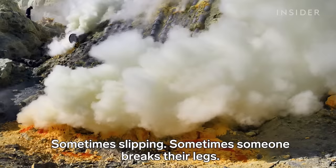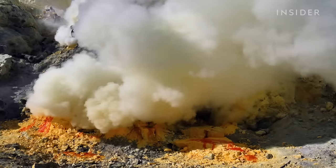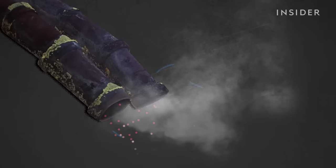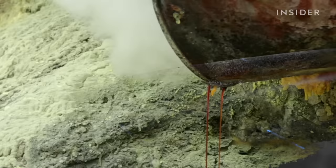But the smoke from inside the volcano is crucial for sulfur production. This is how it works. When the super hot smoke hits the cooler air outside, it condenses liquid and drips off the pipe.